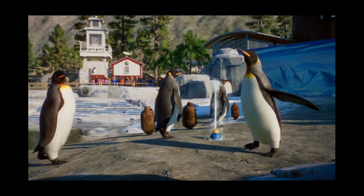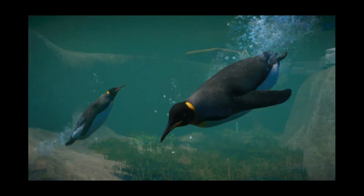So now we have aquatic ones, I think is what she said. Yeah, Shantae confirmed that we don't have larger exhibit boxes.